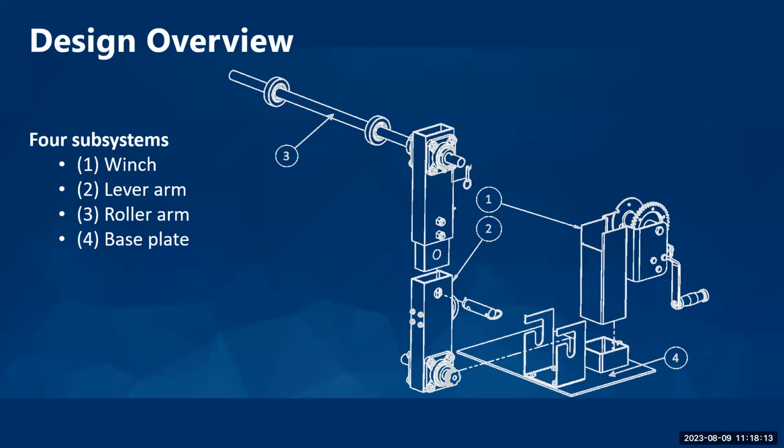Lastly, we have the base plate over here. Its job is to provide stability for the entire system simply by driving the truck over this base plate and using its weight. It will ensure stability for the entire system.